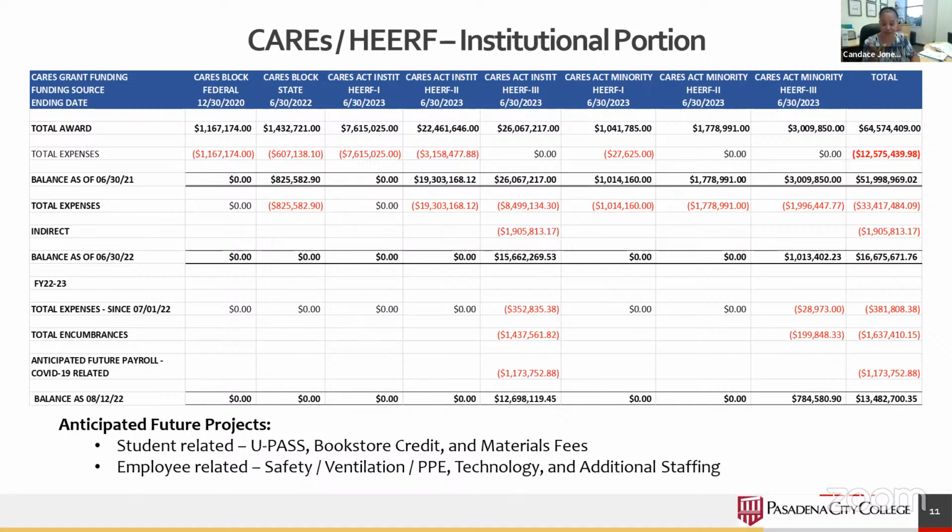June 30th. So we've got 13 million to identify. And some of that is working out what needs to happen between now and that June 30th date to make sure that we expend those funds in time, because we've already received extensions. I don't know if they'll extend again. This is now the third extension. Second. Okay, so another one would be number 3. And so we're trying to be really diligent about planning that remaining institutional portion of the funding.